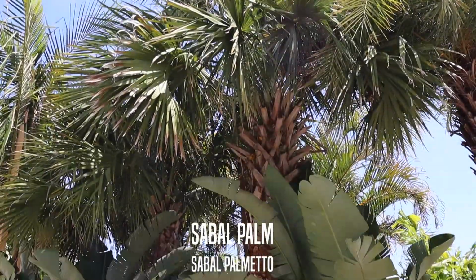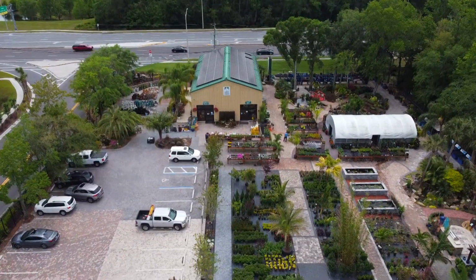We also have some native palms that grow here as well. There's several native palms like the Sabal Palm and also the palmettos, which are a dwarf version of the Sabal palms. We have several of those in stock at any given time. So if you're looking for native palm trees, we do carry a handful of those as well.